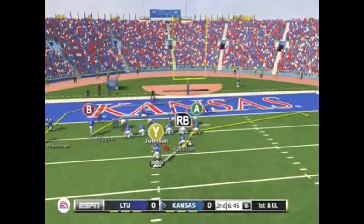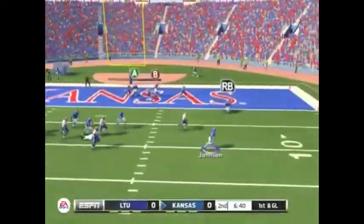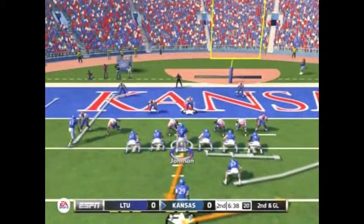1st down and goal now for the Jayhawks. Strong eye formation here. Johnson, he's going to sprint to his right, looking for anyone, and it's going to fall incomplete. Jayhawks got lucky on that one.